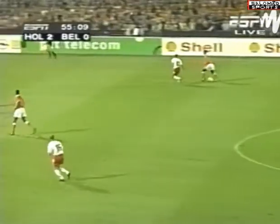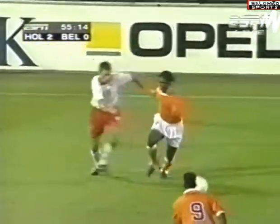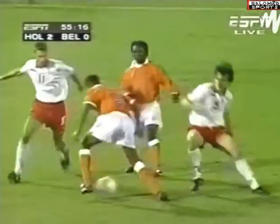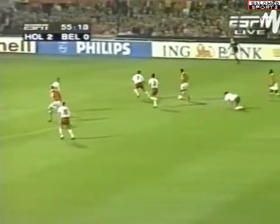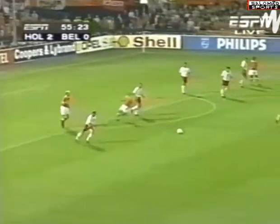Roy Keane scoring two goals for the Republic of Ireland. Not too often that happens, Mike. Perhaps the captaincy has done him good. Not only captain of Ireland, but also captain now of Manchester United. Here's Kluivert trying to play it back there for Dennis Bergkamp.